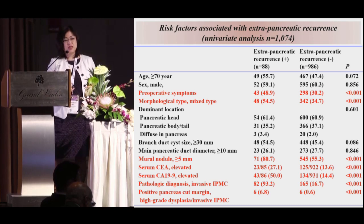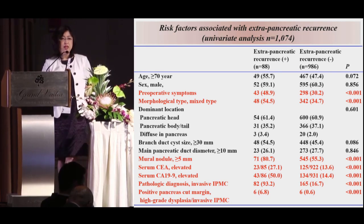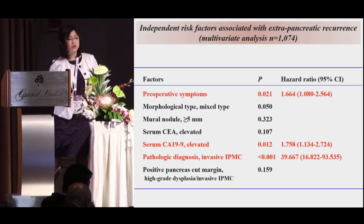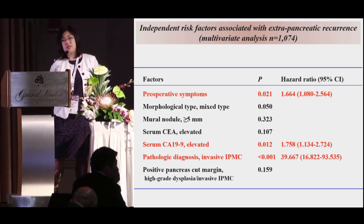When we investigated risk factors associated with extra-pancreatic recurrence, univariate analysis showed 7 risk factors: preoperative symptom, mixed type, mural nodule size more than 5 millimeters, elevated serum CEA, elevated serum CA19-9, pathological diagnosis of invasive IPMC, and positive pancreas cut margin. Furthermore, multivariate analysis showed 3 independent risk factors of extra-pancreatic recurrence: preoperative symptom, elevated serum CA19-9, and pathological diagnosis of invasive IPMC.